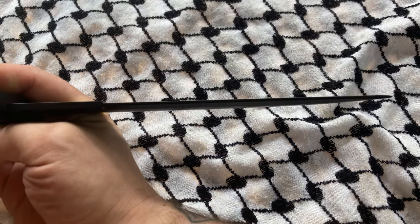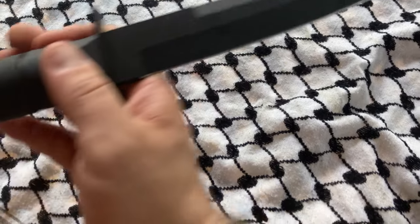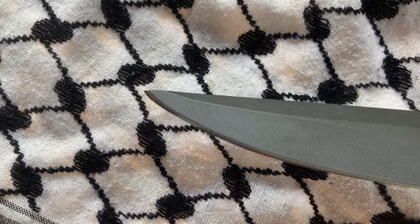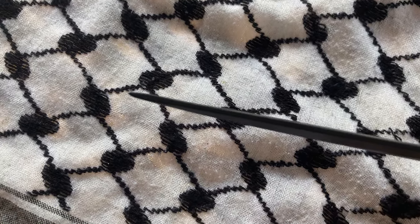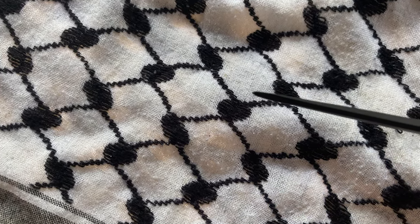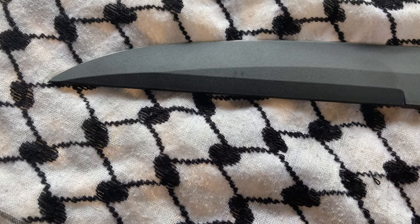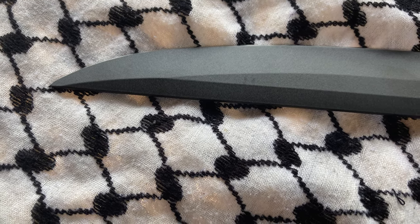I really like this. I like how thin it is behind the edge. I like the grind on it. It really does have a fairly beefy tip, to be honest. This tip isn't playing around. You can see it thins out and then gets thicker again right there. Through here it's thinner, then it gets thicker again when this comes up to meet it. It's a great example of what swedges are supposed to do.